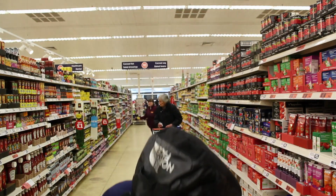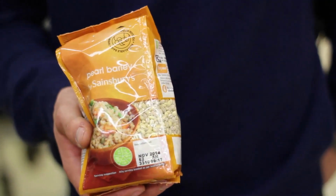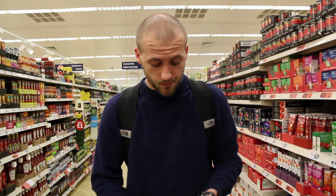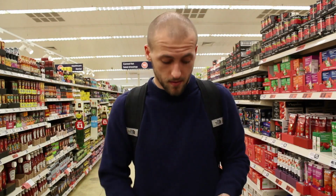So I've gone round and we've got pearl barley. Now this is a really good one to add to stews and stuff like that. It really swells up, takes in a lot of the flavour. It's a bit more complex. You get quite a bit of fibre from it too. Right. Then we've got quinoa, really good for you, also a source of protein. This is just excellent. I can't rave about it highly enough.